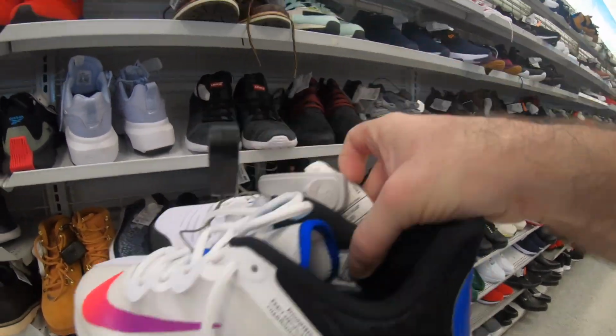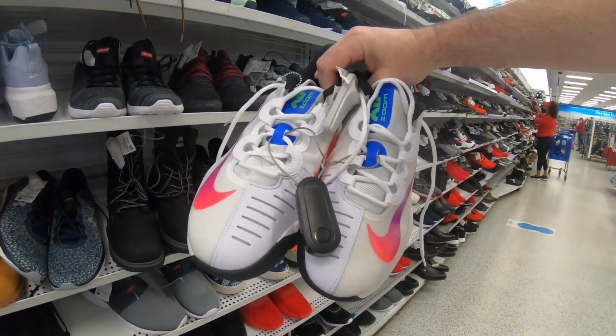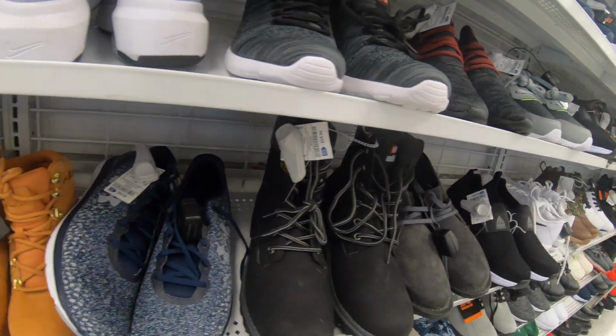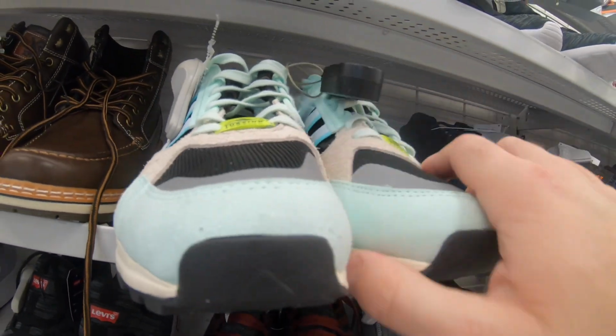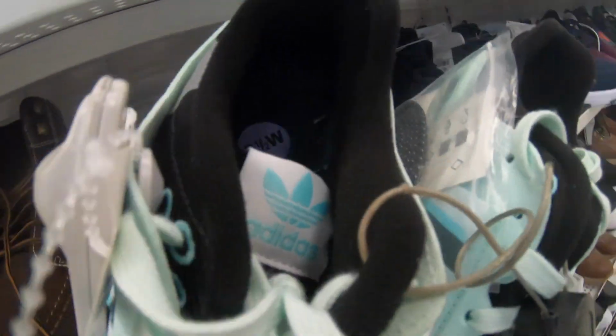What do I have here? Oh, I bought these before. I actually sold these for about 80 bucks. They're $32.99. They're the Zoom Court Nike tennis shoes. I decided to leave those behind today because I really didn't want to wait in that huge line, and it did take those about 3 or 4 months to sell, so they're not a quick mover.